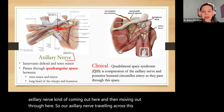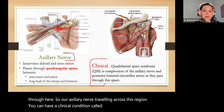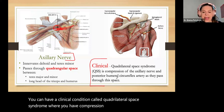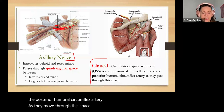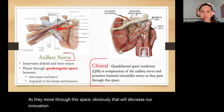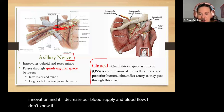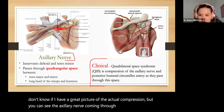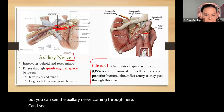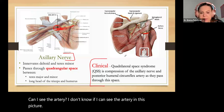You can have a clinical condition called quadrilateral space syndrome, where you have compression of your axillary nerve and the posterior humeral circumflex artery as they move through this space. And obviously that will decrease our innervation and it'll decrease our blood supply and blood flow. I don't know if I have a great picture of the actual compression, but you can see the axillary nerve coming through here. Can I see the artery? I don't know if I can see the artery in this picture. Maybe not in this picture. That's okay.